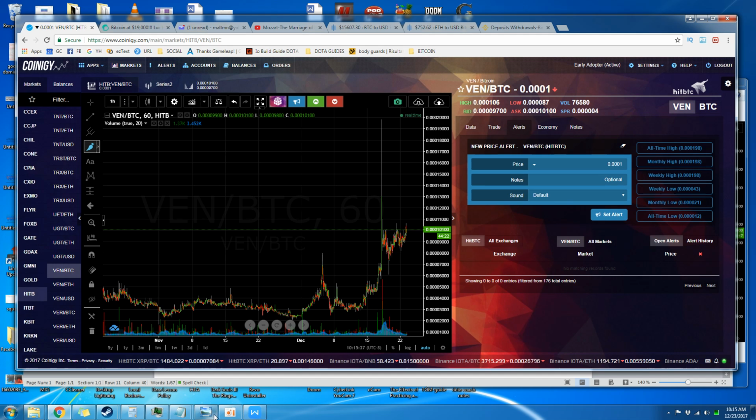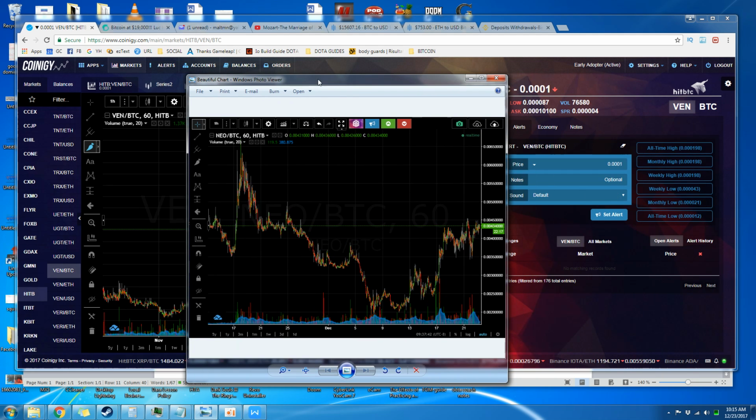I'll show you a picture of a really good one. This is one of the best charts I've ever seen. So it just goes up and down, and you can really easily see when it bottoms out, when it shoots up. That's a really pretty chart. So this is the bottom point right here. If it drops below, then you want to get this.